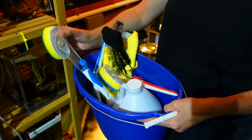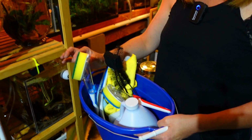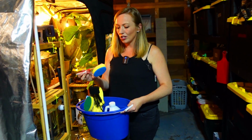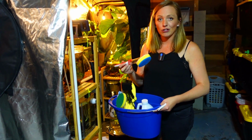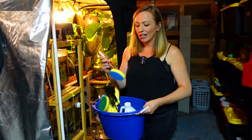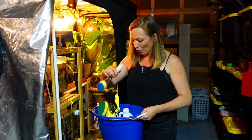So I got two, and these are for cleaning tanks. In one, I can put a little bit of bleach water for when I'm sanitizing, breaking down a tank, or cleaning a used tank. And in the other one I can put hydrogen peroxide or a little bit of vinegar for a lighter clean, maybe a tank that's more in use. So that's what that's for.